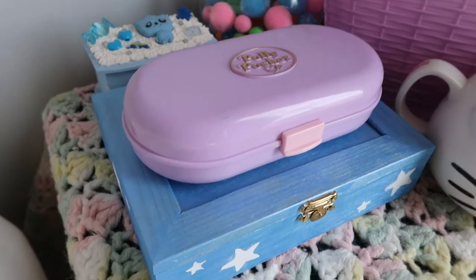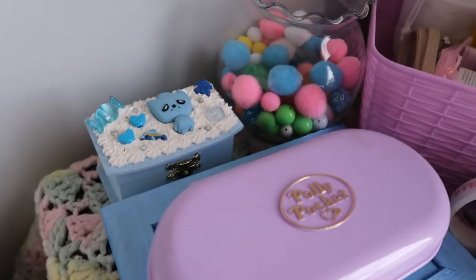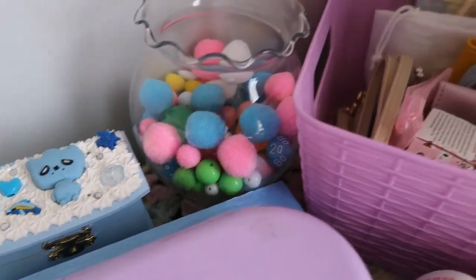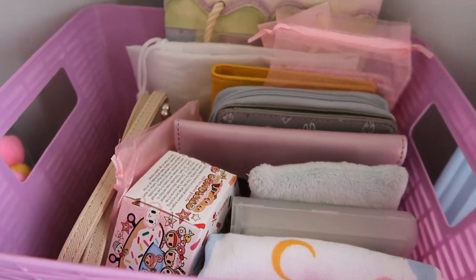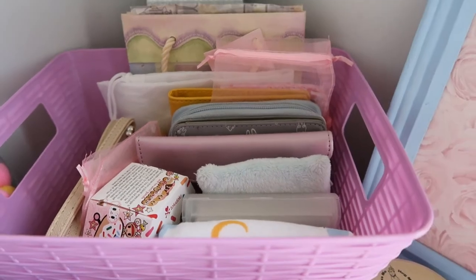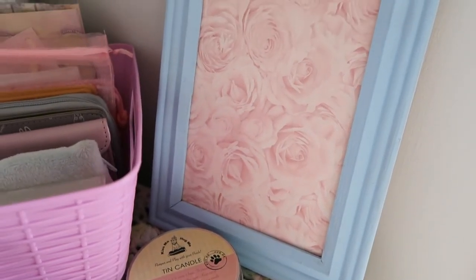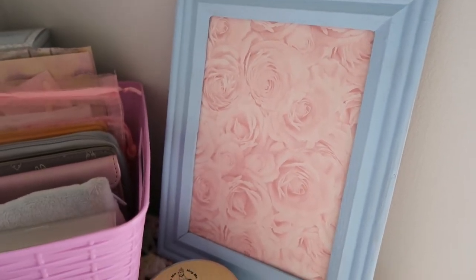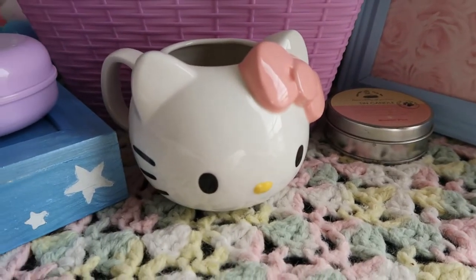Polly Pockets, a wooden box that I painted, another box that I painted, some pastel pom-poms and beads, a mix of wallets and little bags and whatnot, all super pastel, or at least a bit pastel. Little candle and wooden frame that I painted, but just scrapbook paper in the center, and my Hello Kitty mug.